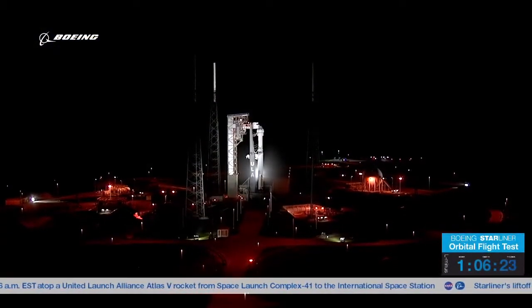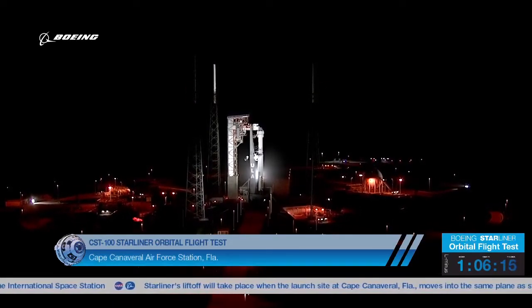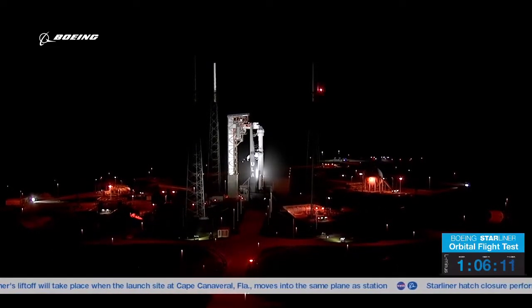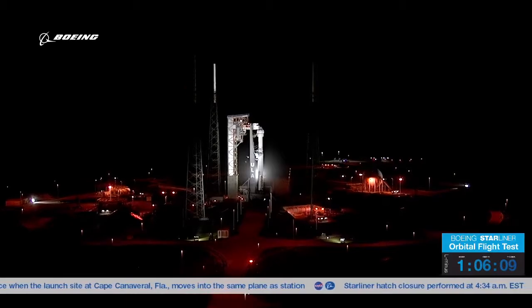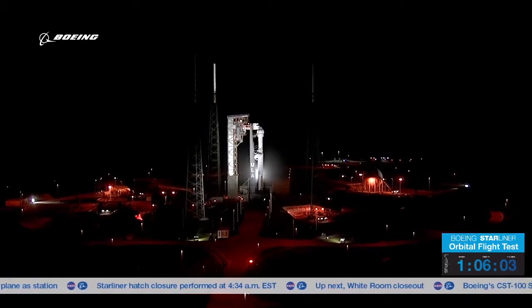You're looking live at Boeing's CST-100 Starliner atop a United Launch Alliance Atlas V rocket, lifting off this morning from Space Launch Complex 41 in Cape Canaveral, Florida. A beautiful sight, Starliner atop mighty Atlas standing 172 feet tall. We're getting ready to launch Starliner on its first flight to the International Space Station.